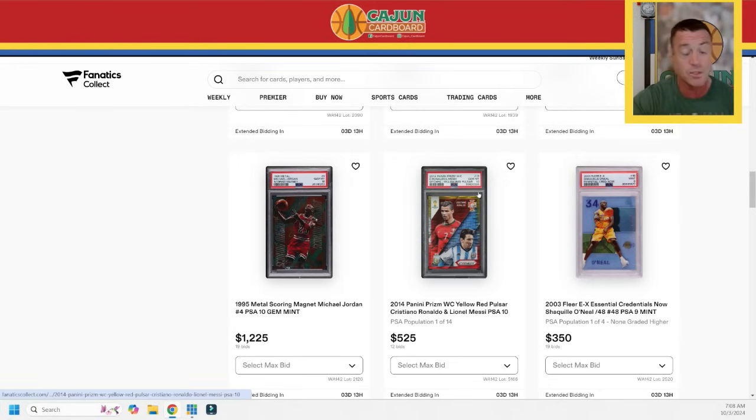We saw the red, which was serial numbered to 149. Now we've got the one that's not serial numbered, but it's still only a Pop 14, because for those of you that don't know soccer, these cards do not grade well. But this is the yellow-red Pulsar. Again, it's the matchups insert with Messi and Ronaldo from the very first year Prism ever made soccer cards, and it was 2014 Prism World Cup.